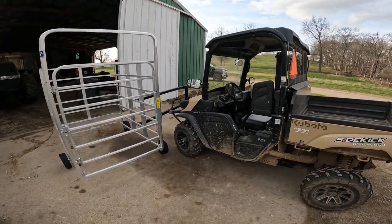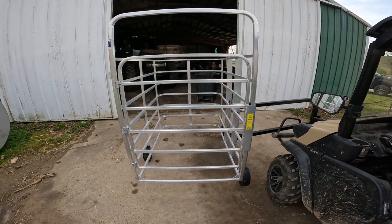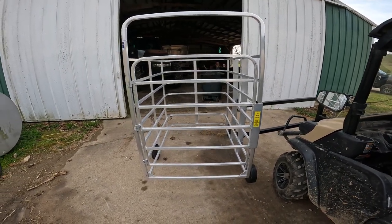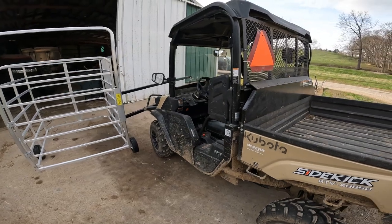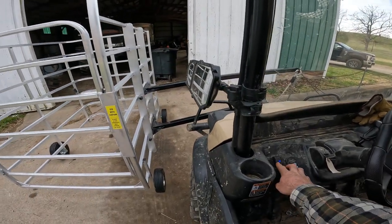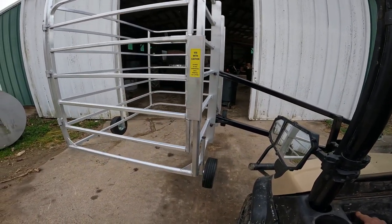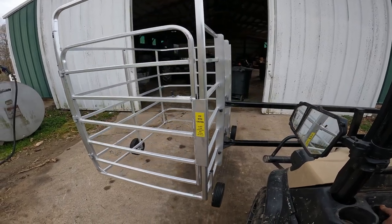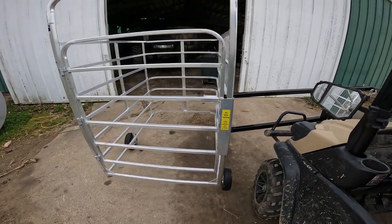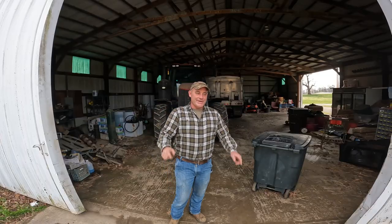A couple concerns I have right off the bat. So if I pull up to a calf and the cow's going nuts, what's going to keep that cow from jumping in the UTV? Number two, like I said, this whole thing runs off a winch and it's pretty slow. So if that calf's running, I don't know how easy it's going to be to lower that cage and trap him. But it's your guys' lucky day, because we just went up, checked the calves.